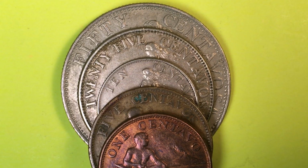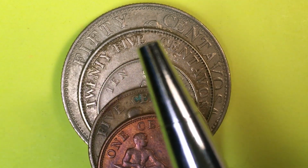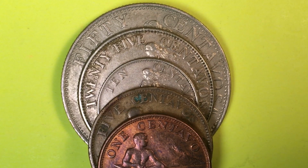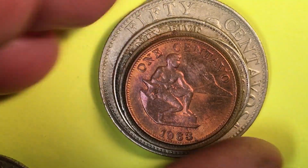Today, we have a bunch of Centavos coins from the Philippines. We have the 1 centavos, the 5 centavos, the 10 centavos, the 25 centavos, and the 50 centavos, all between 1962 and 1964. So let's get them in a line, and let's go through them.